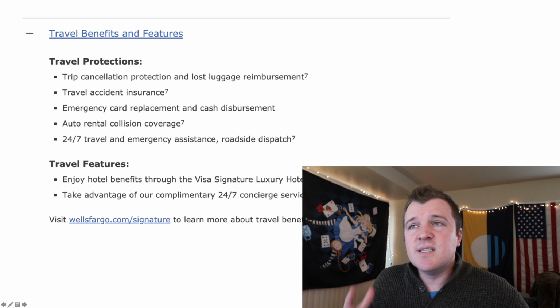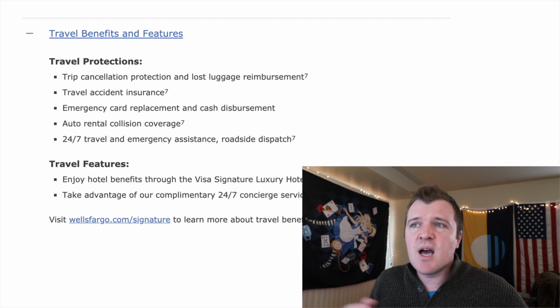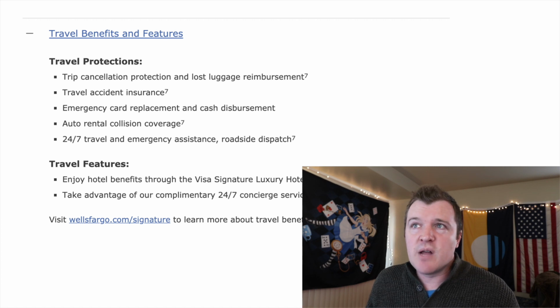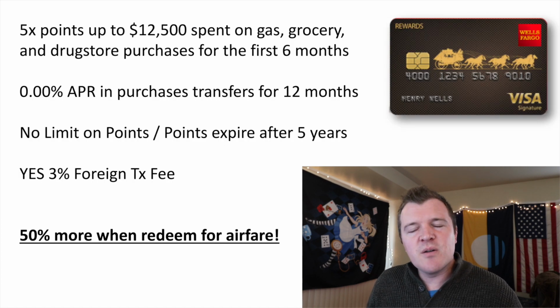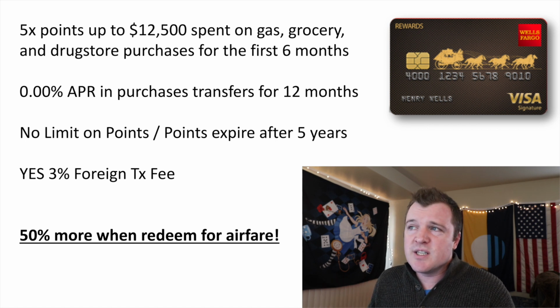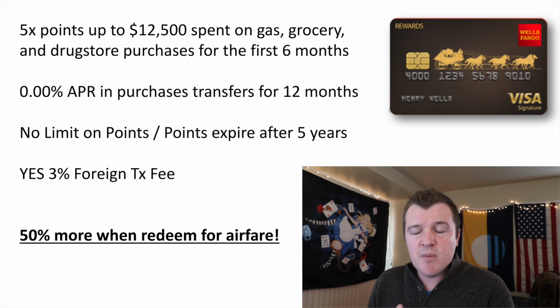This card also has decent travel protections, such as trip cancellation protection, lost luggage reimbursement, travel accident insurance, auto rental collision coverage. For a no annual fee card that has any travel protections, this is really good. Comparable to other Wells Fargo cards, there is a 0% APR on purchases and transfers for 12 months, no limits on points. However, once points are transferred to this card or earned on this card, they do expire after 5 years, so you have to remember that. There's also a 3% foreign transaction fee, so you don't want to use this when traveling abroad.